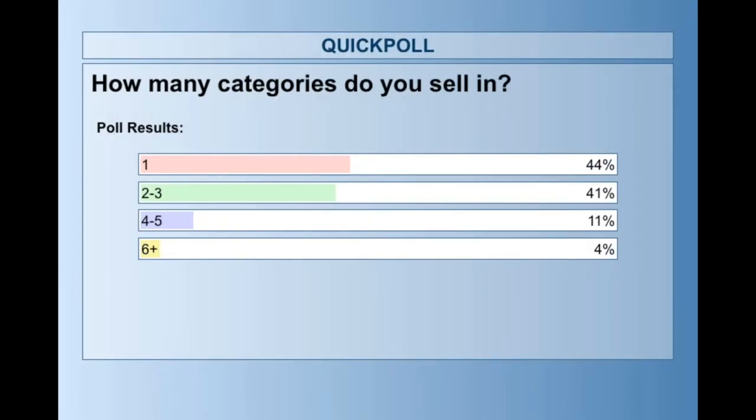Excellent. So this is typically what we expected to see here, where 44% are isolated to one category where you have your specialty and your product knowledge. Another 40% are in 2 to 3, and then there's a smaller tail who are more diversified across multiple categories on Amazon.